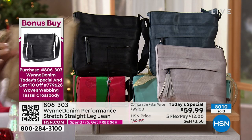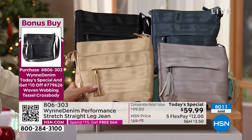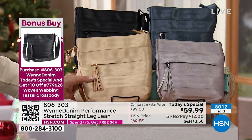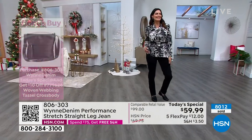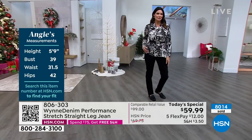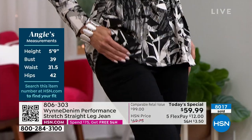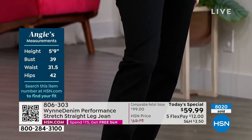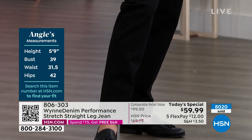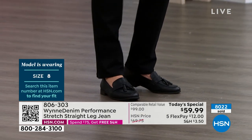So we've got great colors for you. This, I forget, I want to call it champagne, but that's wrong. What is it, Pedro? Pedro says it's not champagne. I only have black, blue, and silver. This is like a champagne-ish gold color. Dusty gold. Okay, it's gold. We'll take it.